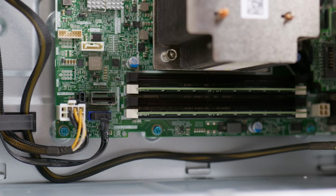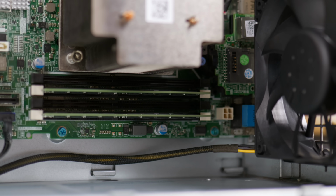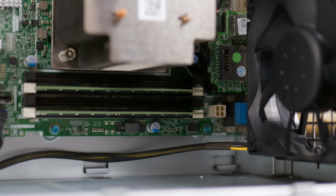Lastly, underneath the CPU cooler, there's the 2 16GB sticks of DDR4 ECC, but there's also 2 empty slots, so you could pretty easily add some more sticks to max this thing out at 64GB.